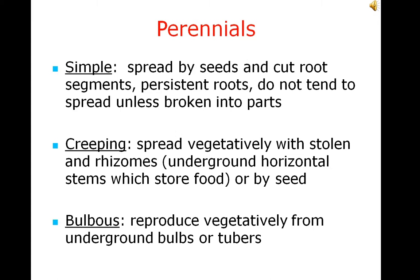There are 3 types of perennial weeds: simple, creeping, and bulbous. Simple perennials reproduce through seed production, but can also reproduce through root segments if the root is cut up. An example is tall whitetop. Creeping perennials are spread by seeds or vegetatively through stolons or rhizomes, which are stems that grow above or below the soil surface. Raspberry or blackberry plants are examples. Bulbous perennials reproduce vegetatively by underground bulbs or tubers, in addition to seeds. Onion and garlic plants reproduce in this manner.